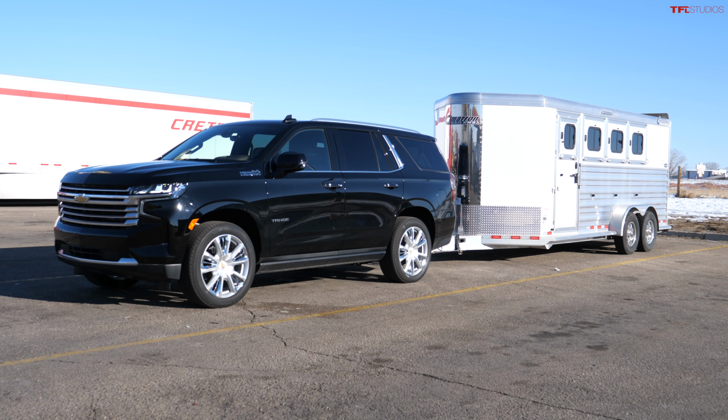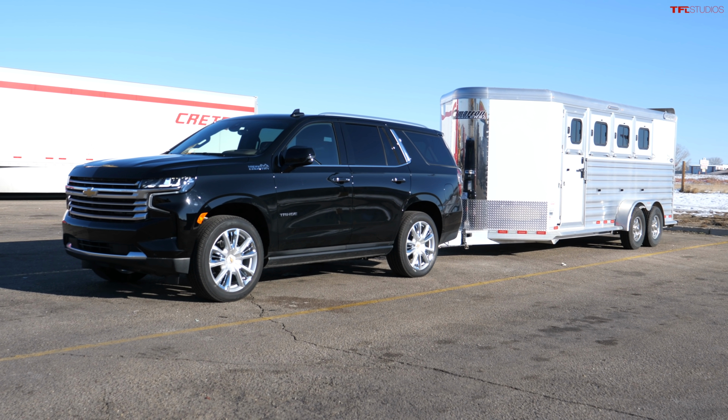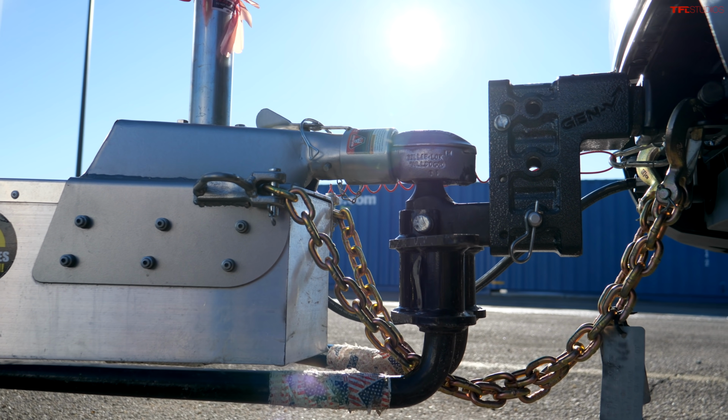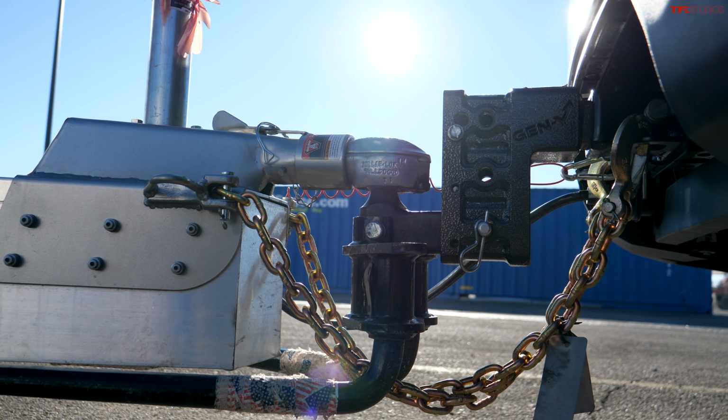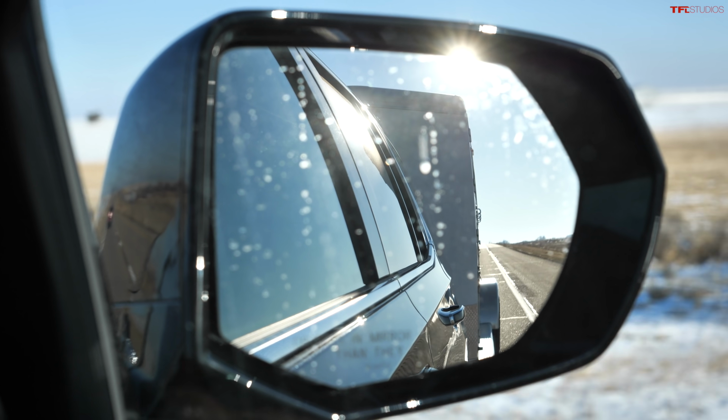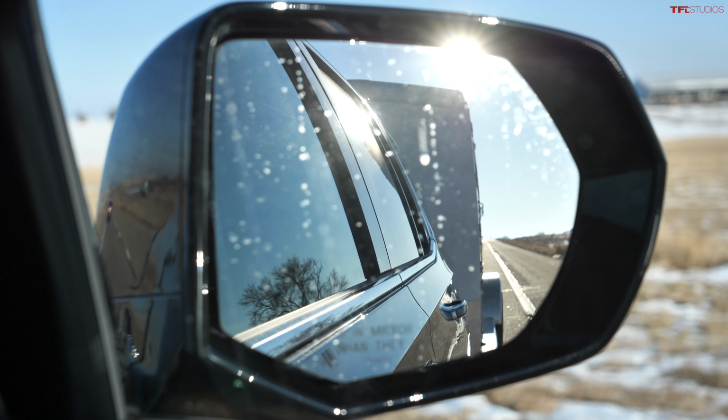I have approximately 10% of the trailer weight on the tongue, which is the way you're supposed to do it. About 650 pounds right there. I've got to tell you guys, the ride is really nice. This 4-corner independent suspension is beautiful. Even with these 22s and the big trailer behind me, there's no sway. This setup is perfect. I can go like this for about 1,000 miles.